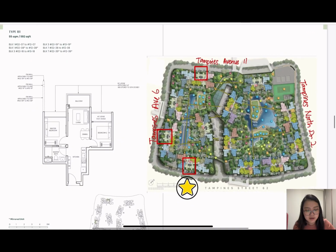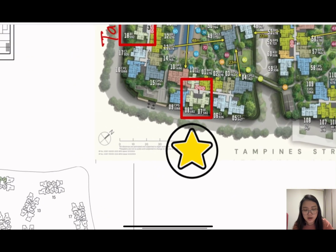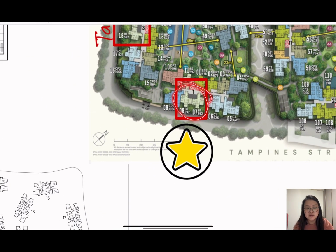So for the B1 layout, 68 units, you have some options here: facing Tampines Avenue 11, and the other one is facing Tampines Avenue 6, which is the opposite HDB blocks here. So the best facing I would suggest actually is this one. I would recommend stack 08 and 07.